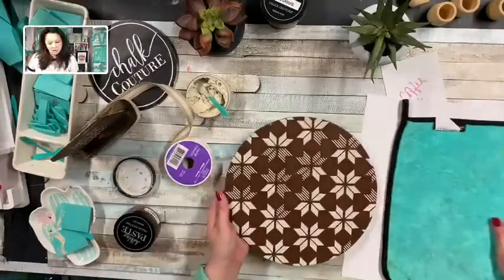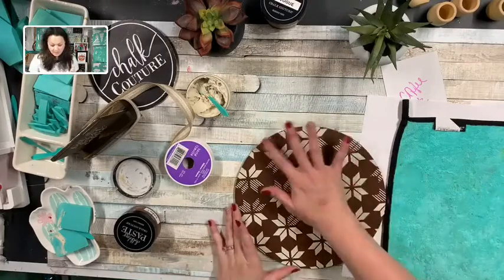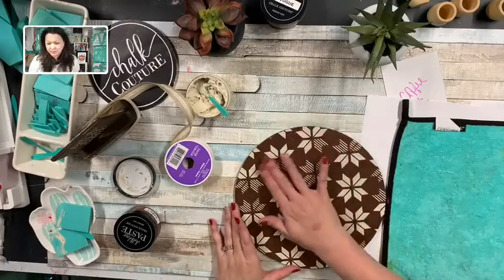Okay. Check to see if the chicken's done. I'm almost done. We have a banging dinner tonight.